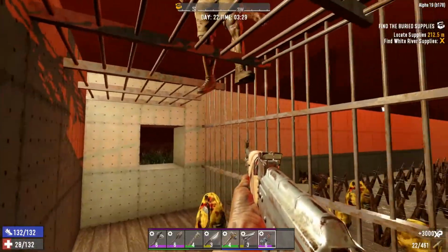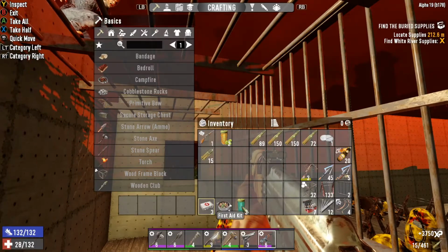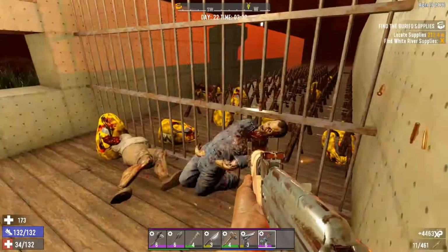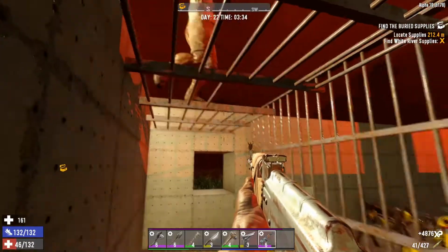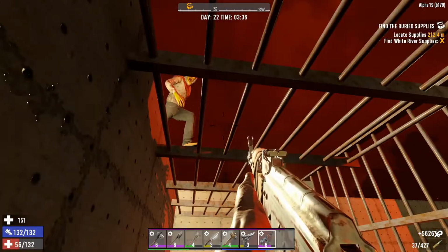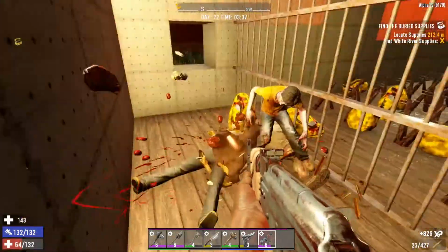I just noticed my health. Oh boy. Right. Quickly. Something bad is happening out there, and I need to be very, very aware of this now, because my health took a battering and I didn't realise how low my health actually was. And now there's a dog inside.